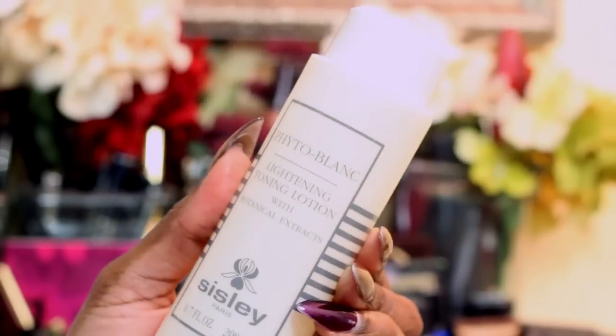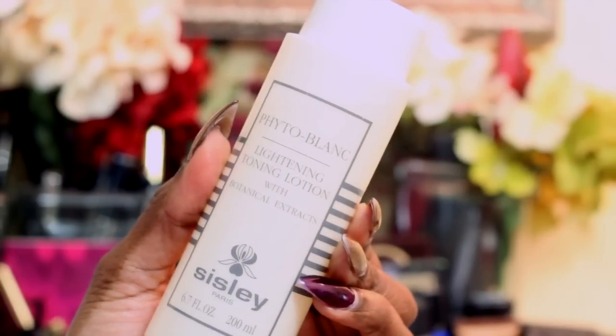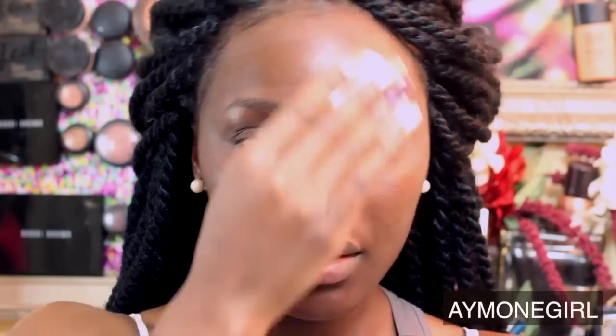So the next thing I'm going to do, I'm going to take my toner. And for my toner, I'm using the Phytoblanc Lightening Toning Lotion with Botanical Extract, which is this one, okay? It's really good. I love it. Apply it on a cotton pad and just apply it all over your face, okay? And if you did a good job of cleaning your skin, it should be white. It should be no dirt. But throughout the week, it's going to get a little darker, dirtier, however you want to describe that. But take it all the way down your neck as well.